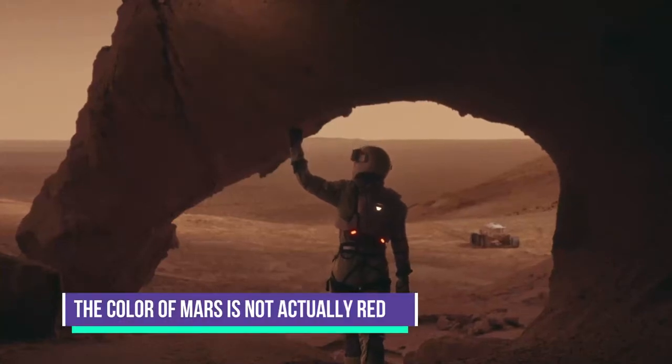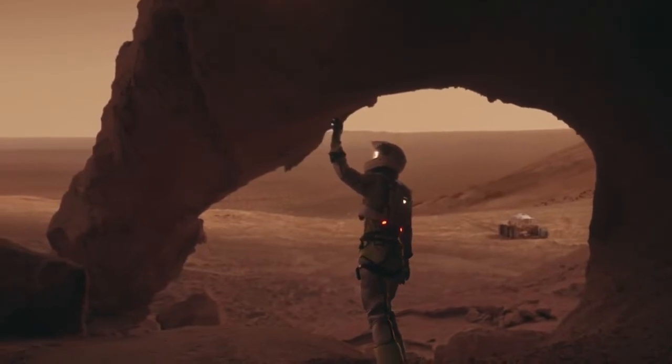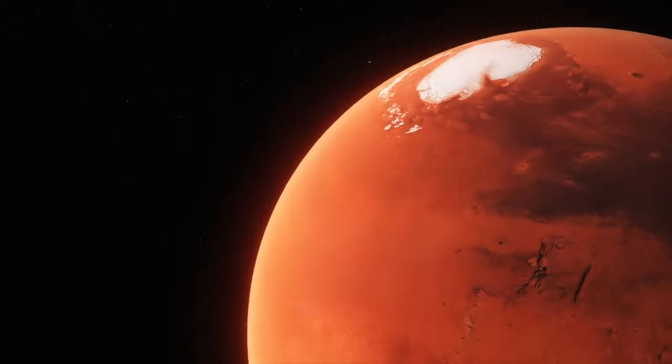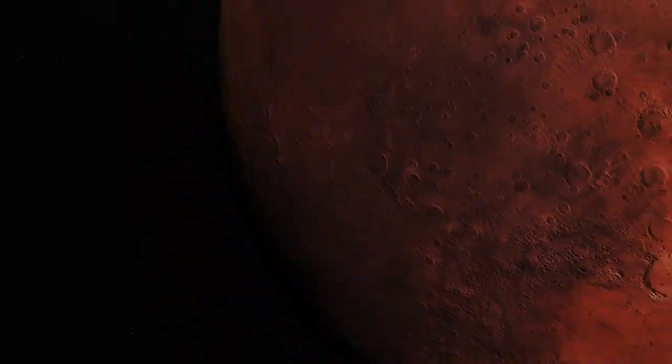The color of Mars is not actually red. Mars, the red planet, definitely looks red when we observe it. Since ancient times, it has been observed by humans, and Egyptians called it the red one. But the color of Mars is not actually red.